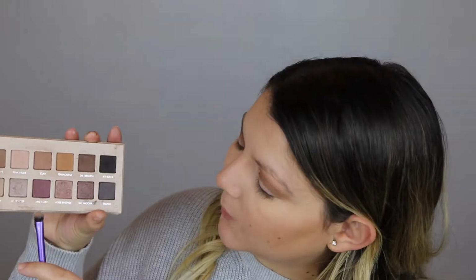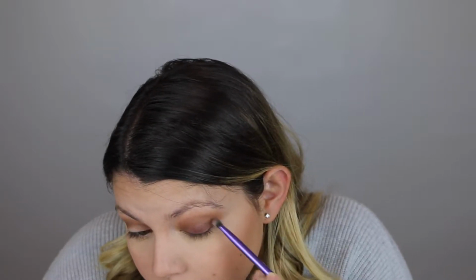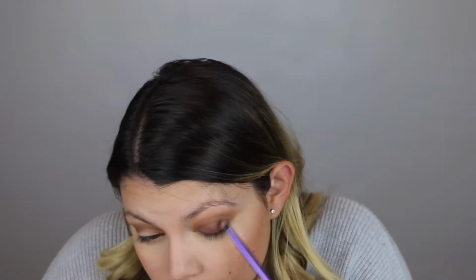Now I'm going to be taking this little Real Techniques shading brush, and I'm going to be going into this gorgeous purple color, which is Amethyst. And I'm just going to be putting this all over my lid. Now I'm going to be taking this Real Techniques fine liner brush. I know this is meant for eyeliner, but sometimes I like to use it for shadow underneath my eyes just because it is so precise. So I'm going to be going in with that dark brown color and bringing that underneath my eyes.